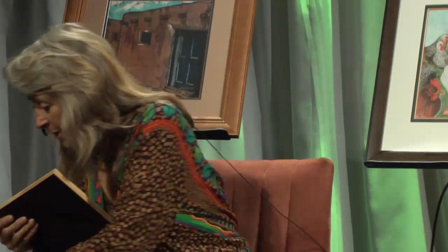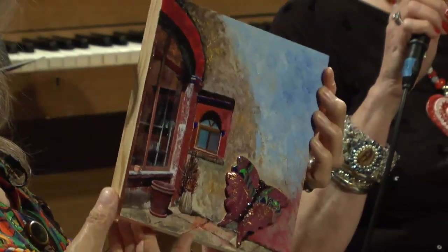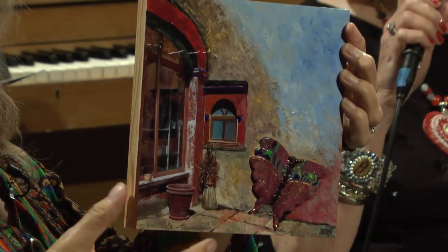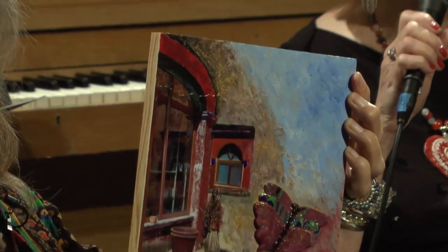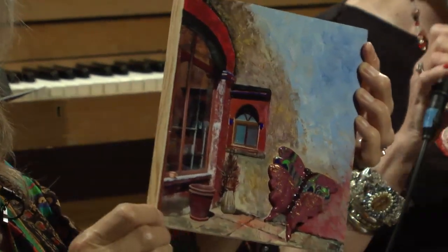And this next one, I used some of the images that I had from San Miguel. There you go, San Miguel. I see the photograph on there. And I used a polymer piece here, and then did a painting around the whole thing. So it's mixing mediums. They're really fun little things.